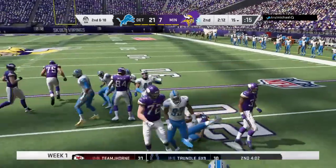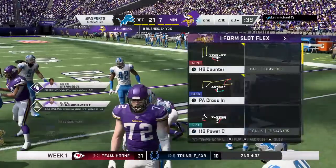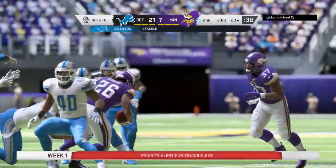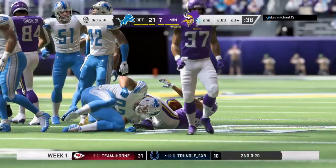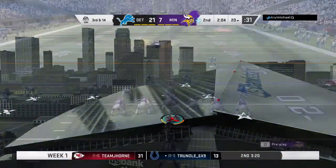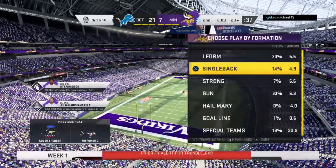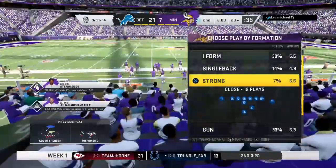It's 2nd and 18. And this will be a pickup of 4 here, up to their own 20. He's brought down at the 20-yard line. That's a gain of 4. Brings up The Vikings on third down. They've only converted once in 4 tries. This is 3rd and 14.